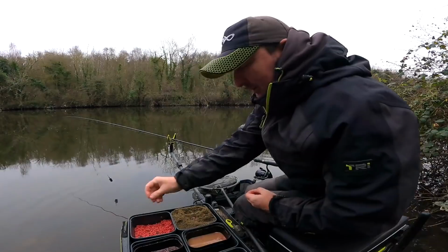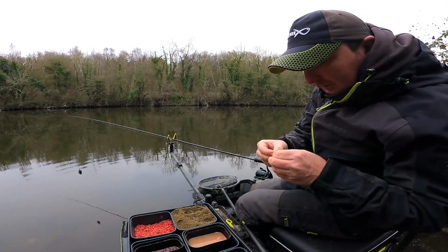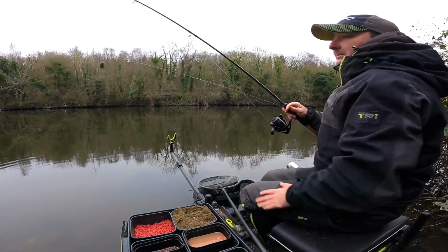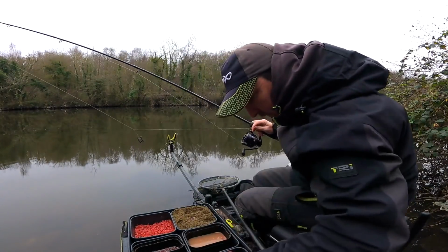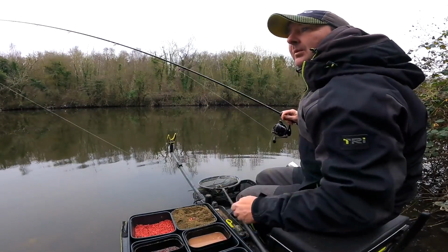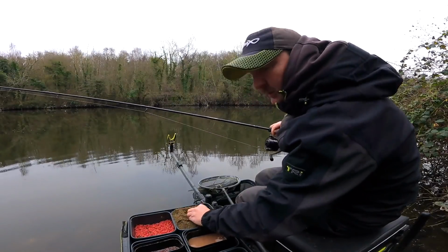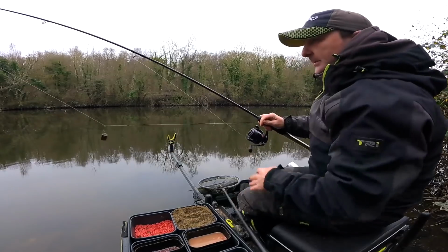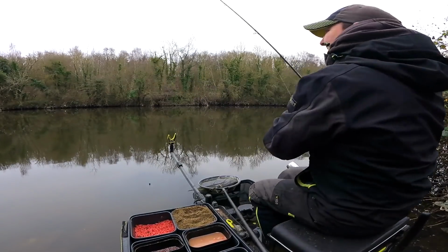So what I'll do now is I'll keep that on. I know it's not a big fish. I've just seen the angler on my left. He's fishing a long whip to hand. It's probably about 7-8 meters to hand. I've just seen him swing a fish in about an ounce, and that's it.